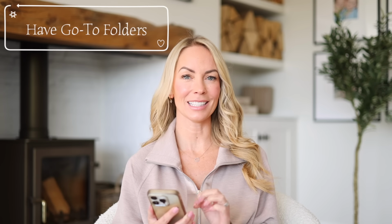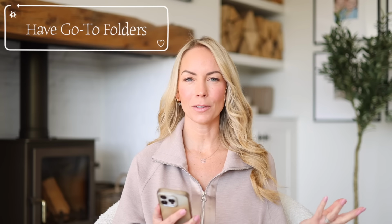My next time-saving mum hack is to have folders on your phone for different things. So almost like priority folders or go-to folders for things like party invitations, even passports, national insurance number, your driving license. You can take pictures of all those kinds of things, put them in a folder which you can actually password protect if you want to.